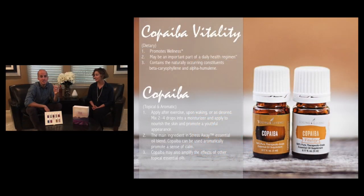Copaiba Vitality is the next oil. It's a super faint smell. It's incredible to put a drop of this in your water. If I put a drop of peppermint, I like to put a drop of the Copaiba too. I feel like it really supports my immune system.